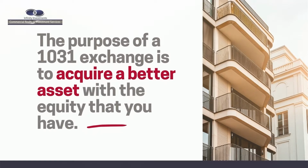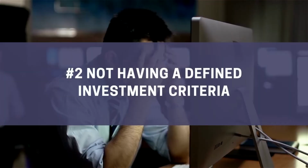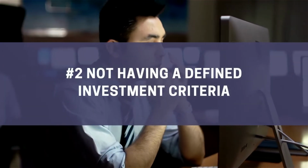The deferral of taxes is an added benefit. In order to adequately find a better asset, it requires time, diligence, and searching. So don't start your search too late. You start your search when you begin the process. That's the first trap. Second trap, not having a defined investment criteria.